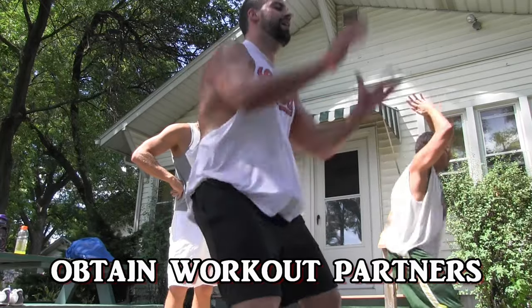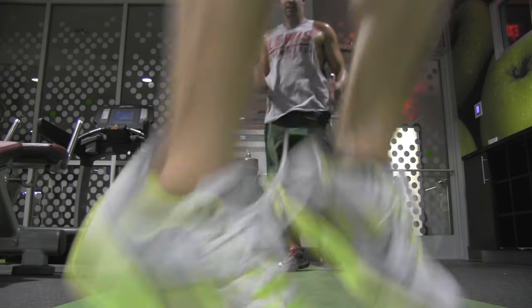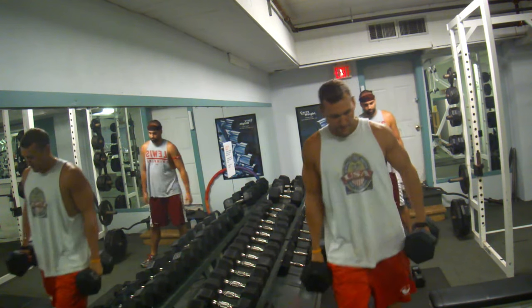Get pumped up, get that blood pumping. Tell somebody, anybody, that you've got a goal in mind and you want to reach it. Your friends, family, relatives, even someone you don't even know. All right, use that support system. They'll be there for you, and you guys can hold each other accountable.